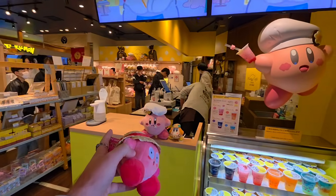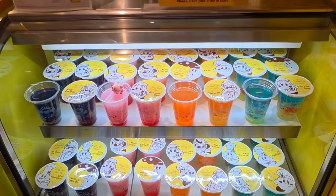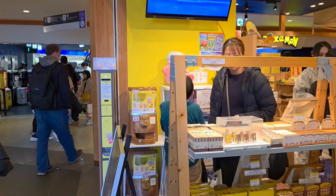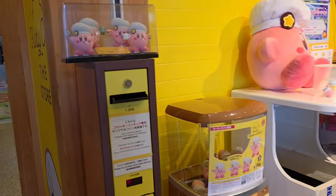And normally they used to have steam puffs, which have Kirby's face on it, but for some reason they got rid of that. Shout out to the time that I bought the Kirby drink with the Kirby on the straw, and then I chucked it in the bin by accident. That was probably top 5 Jack moments. I've also got one of these.